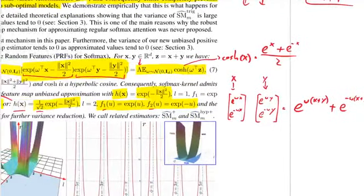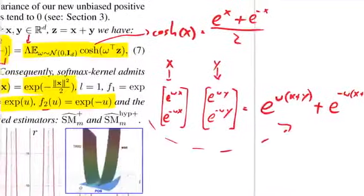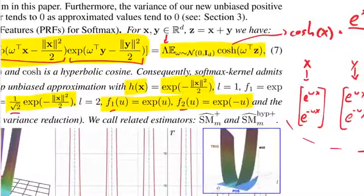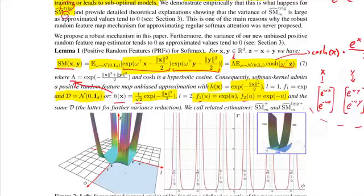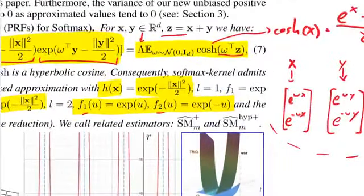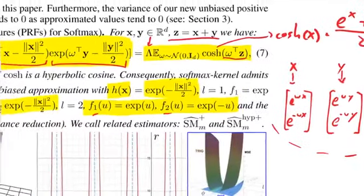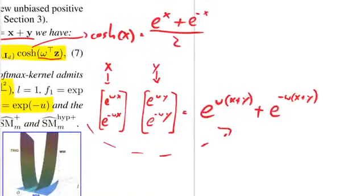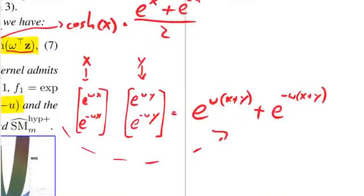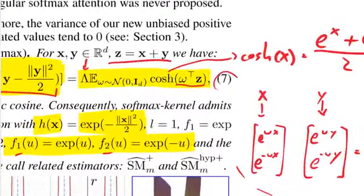That's why the square root of 2 is here, right? So that comes in somewhere here to give us this normalization factor. So this is exactly the hyperbolic cosine of omega times z, and z is x plus y. They say it somewhere. Yeah, here. Okay. So if we choose f1 and f2 to be exp of u and exp of negative u, then if we perform the inner product, we get out exactly this formula number 7 right here.